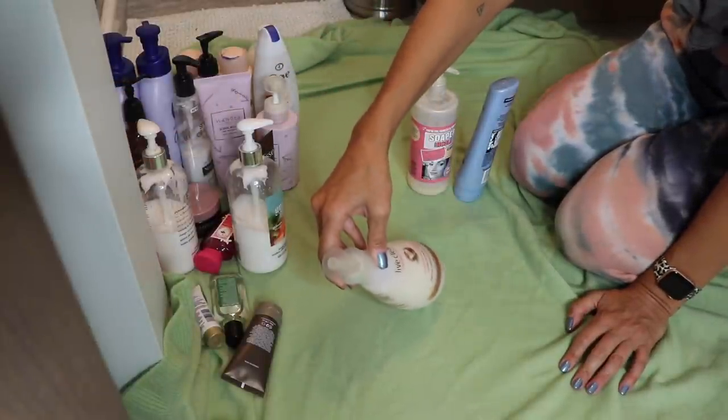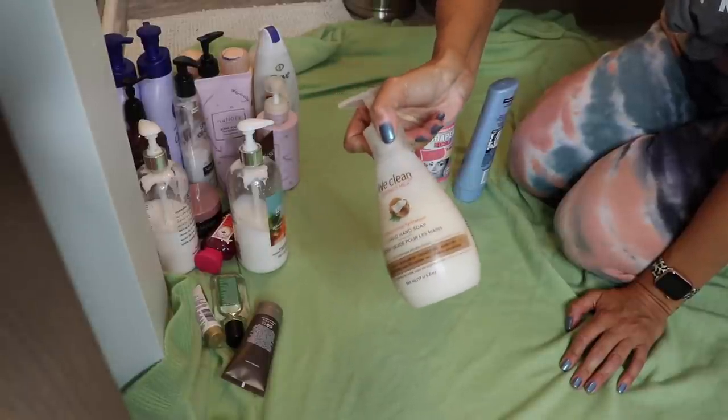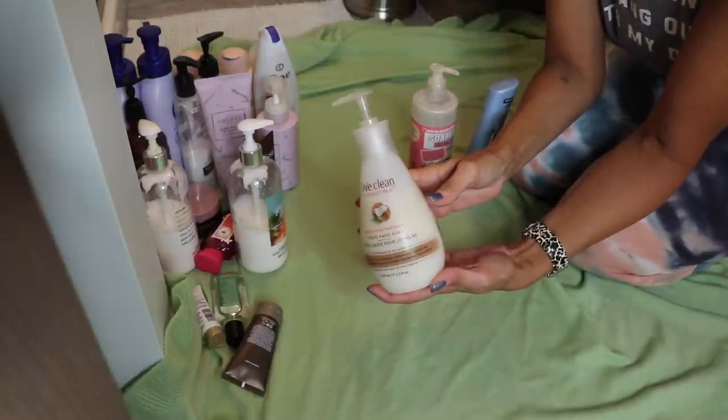Live Clean Coconut Milk Liquid Hand Soap. No, I use Bath & Body Works liquid hand soaps. This is a Mama YWP special. I'm getting rid of it.